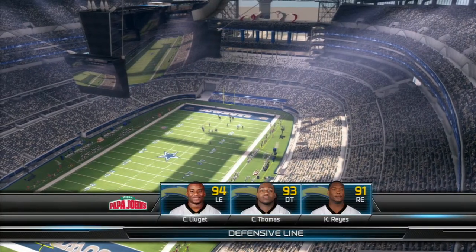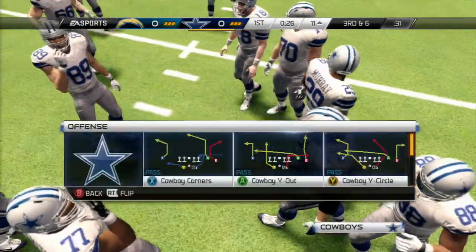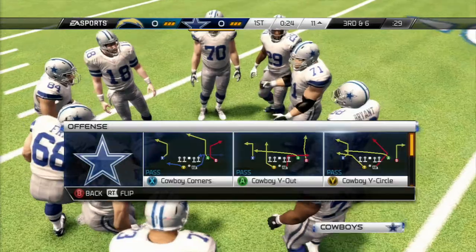This defensive front has been the talk all week long. And Phil, we met with them in our production meetings this week. They know they'll have a chance to get to the quarterback today.